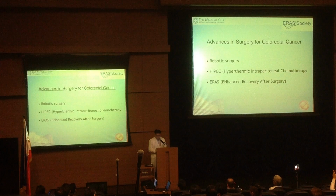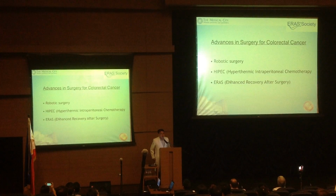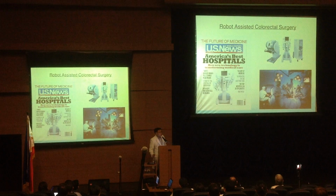The first one is robotic surgery. The second one is HIPEC, as we call it, hyperthermic intraperitoneal chemotherapy. And the third one is our enhanced recovery after surgery program. Let me start off with the robotics.